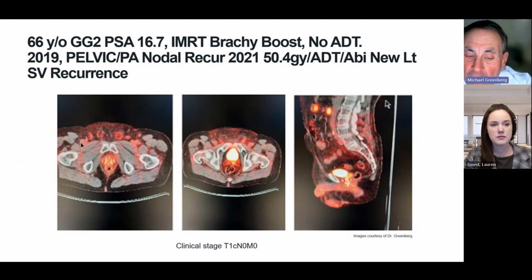So we were running into this more and more. This is a 66-year-old gentleman. History of a Gleason grade 2 prostate cancer. PSA was 16.7. So he had IMRT with a brachy boost, no androgen deprivation in 2019. He had a pelvic nodal recurrence in 2021 and got treated on the outside and received androgen deprivation as well as abiraterone. And he presented to us with a new left seminal vesicle recurrence. So we're seeing this more and more.